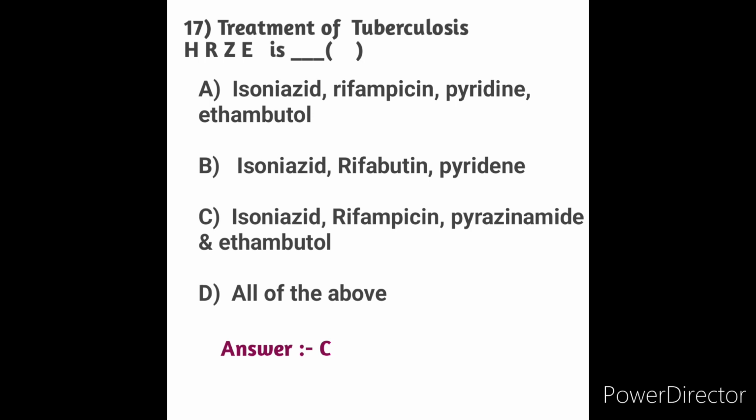HRZE. Options here: Option A, isoniazid, rifampicin, pyridine, ethambutol. Option B, isoniazid, rifabutin, pyridine. Option C, isoniazid, rifampicin, pyrazinamide, and ethambutol. Option D, all of the above, meaning A, B, C. Okay friends, actually the answer is C, isoniazid, rifampicin, pyrazinamide and ethambutol.